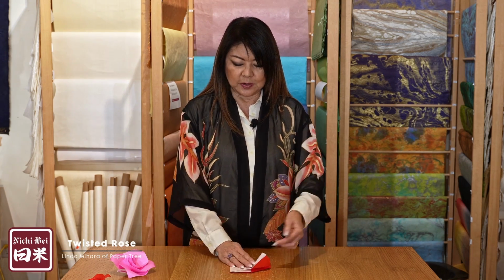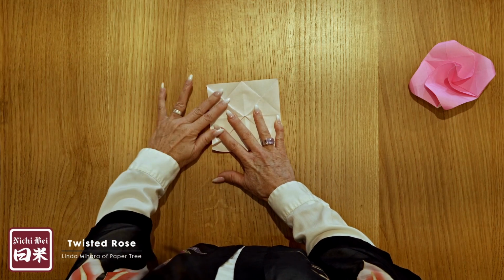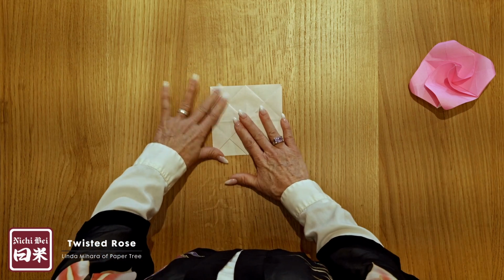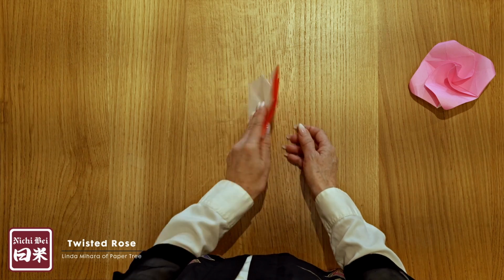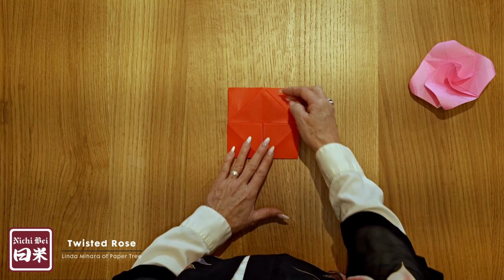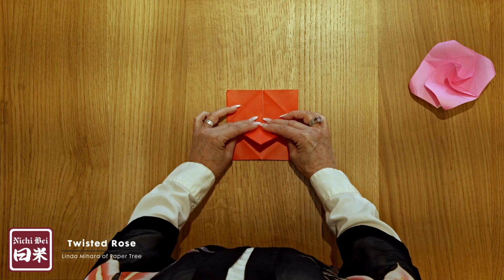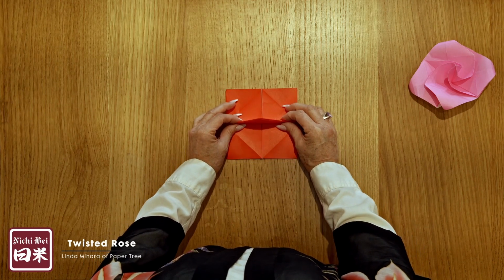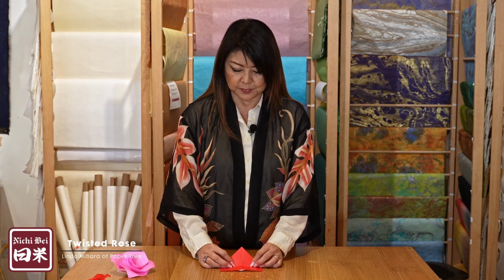So again, it's from the outside of the model. That's where the pocket is. And on this side, here's the pocket. Kind of pop it open, stretch it out so that it makes a triangle, and you're squashing it just like that. So this is what your model should look like now that you have those steps done. Let's go ahead and turn it over to the other side. And here's our center triangle. We want to take that triangle, fold it down, and then just bring it to center. So now it's centered, sticking up from the back like this.